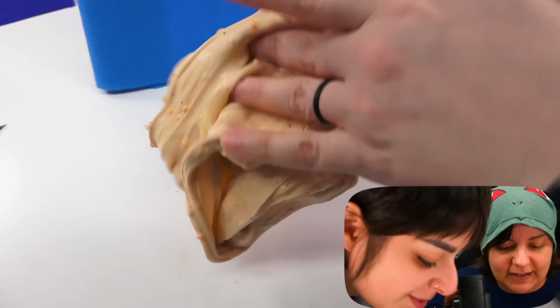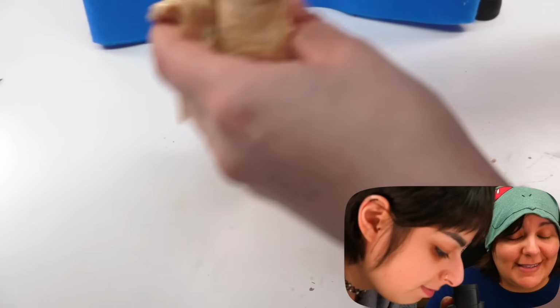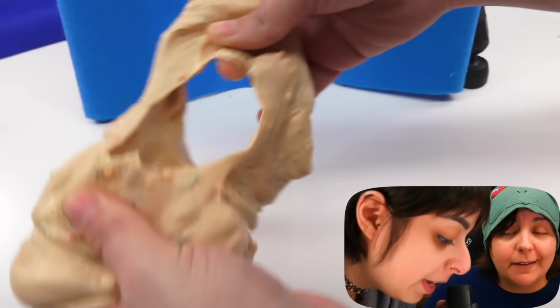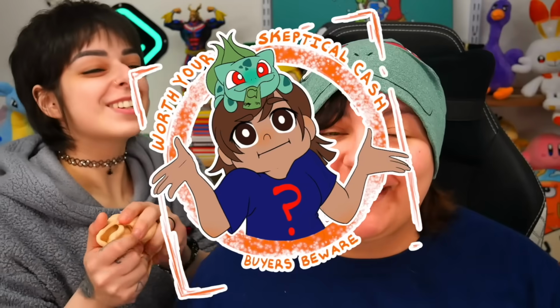So how does it feel? Yeah, it's very cinnamony. This is 100% chocolate cinnamon scented. Sad? Yes. But nice texture? Yes. So if you're looking for something that is savory scented, no. But if you're looking for nice texture and a cute tiny activity, yeah. Which again means that for me, this would be skeptical cash.